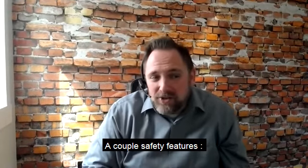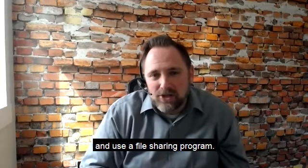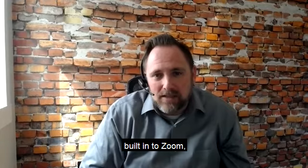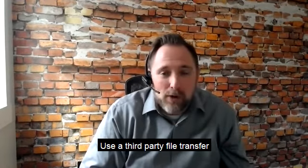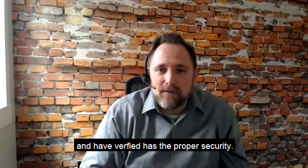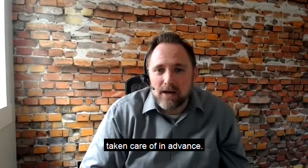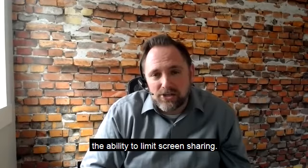A couple of safety features. Disable file transfer and use a file sharing program. Instead of using the file transfer feature built into Zoom, use a third-party file transfer, preferably one that you guys have vetted up front and have verified has the proper security clearances and security concerns taken care of in advance.